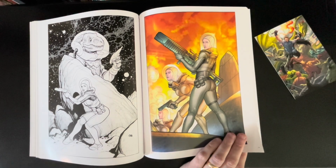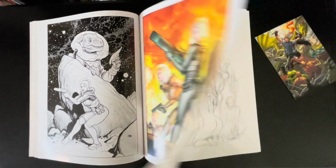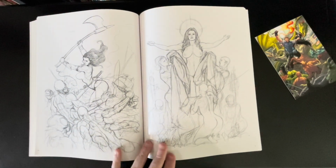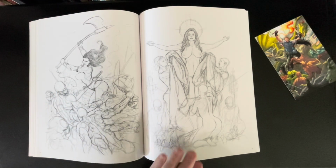I want to say, was that a story that Al Williamson and Frank Frazetta did? I can't remember who wrote it, but Al drew it, Frazetta inked it. It was a short story with great fight scenes. You can see the Frazetta influence here in the composition and such.